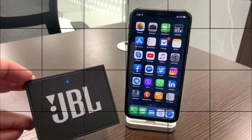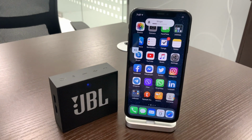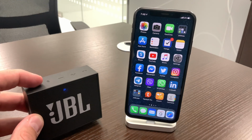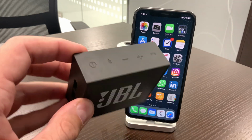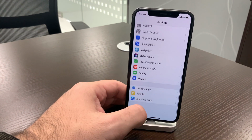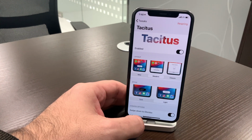Nothing happens on it. It's connected. Okay, it's connected now. Hello, I paid money for this tweak. It's not really working, but I guess there might be a clash with some of my tweaks, or maybe it's just not optimized yet. Just as I showed you, the tweak is Tacitus. I don't want to spend any more time on it since it's not working.